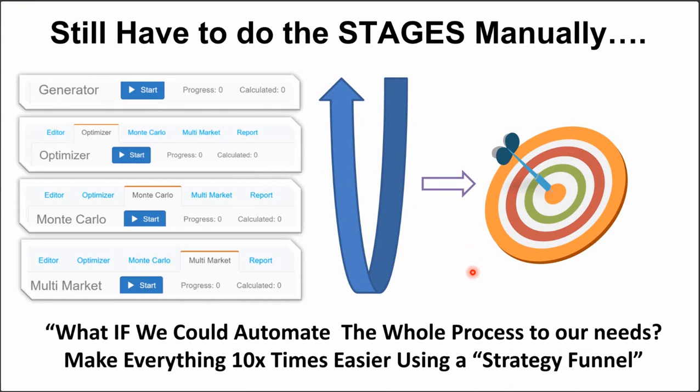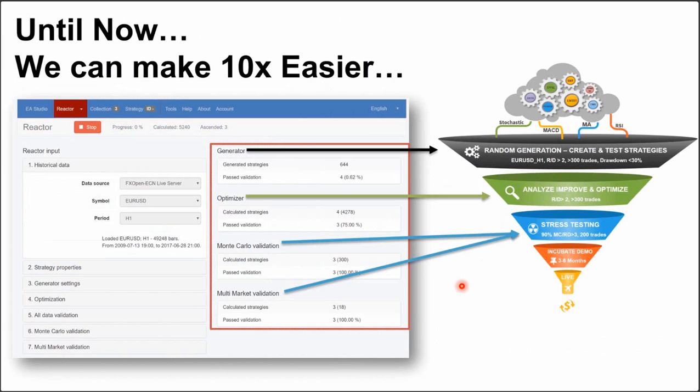I don't know a tool where this is even possible to do with trading strategy development, but until now it is possible with this tool, and we can make everything 10 times easier. You just set up the bits and bobs in the generator and in your strategy funnel, and effectively you've got yourself a little factory with all the different little processes happening according to your preferences. So let me give you a quick demo, and then we'll get back to this slide so I can solidify this whole concept for you.